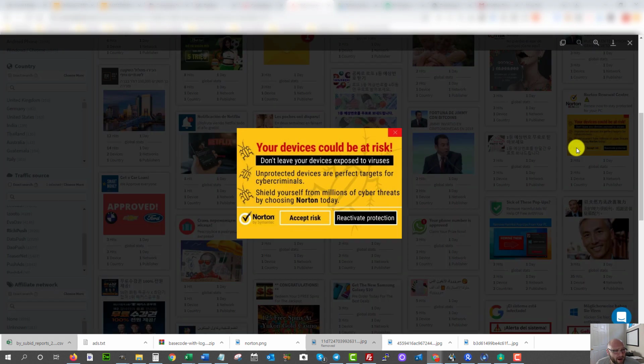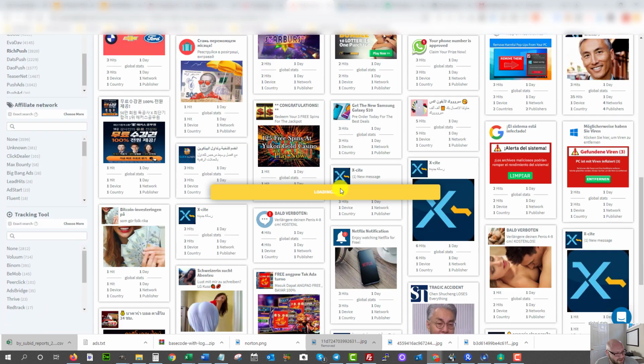And as you can see, it's a pop-up that basically tells people that their computer could be at risk. Don't leave your devices exposed to viruses. Are you going to accept the risk, or do you want to reactivate protection? Now this little button here, reactivate or activate your protection, those are ways of using fear, making people think, oh, I better buy this now. So they're going to see a little pop-up come up, and they're going to think that Norton, or in this case McAfee, are actually popping up a risk and a warning. So that is what is happening here.